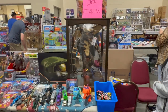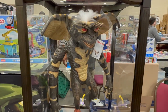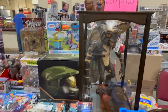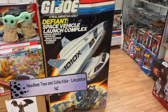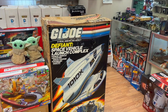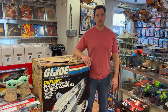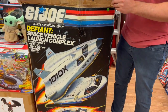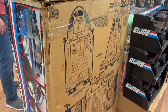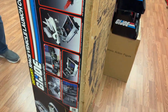A good price. Guys, check out this full-size gremlin. Look at this guy. How cool is that? Guys, we're over here at Needless Toys and Collectibles, and I wasn't going to film today here, but look at what they have in. Dan, go stand beside that box. Look how big the box is for this. So Dan's about 6'1". Look at this. That's insane. And this was in retail. Let's see the backside of this thing. Here's the backside. That's awesome. I've never seen one of those in real life, actually.